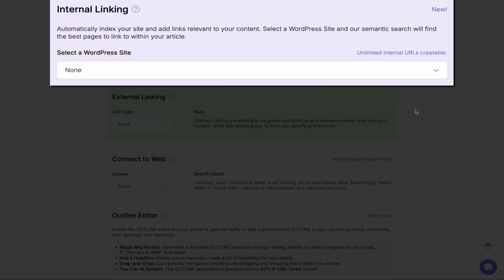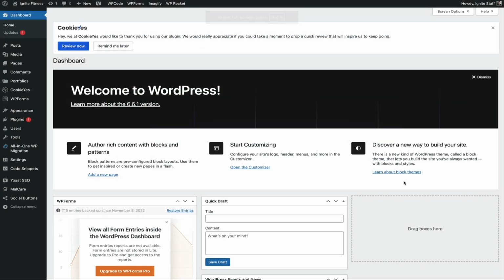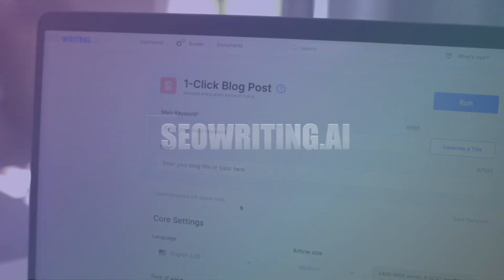First, internal links. This is really powerful because you can automatically index your site and add internal links relevant to your content. And remember, internal links are links to other pages or posts within your own website. However, you'll need to connect your site to SEOWriting.AI before you can implement this setting. And for this example, I'll be connecting my WordPress.org fitness blog, which we haven't done yet, but thankfully SEOWriting.AI has a plugin that handles all of the technical aspects of integrating your site to the one-click blog post generator.